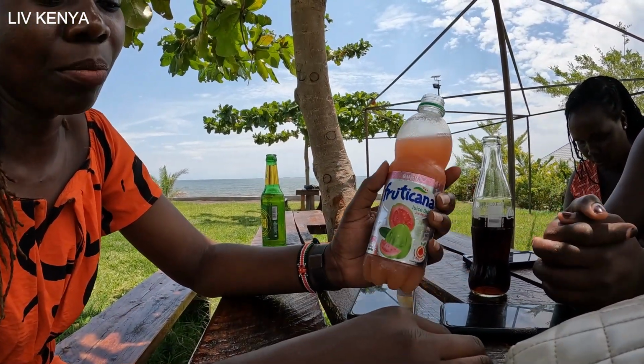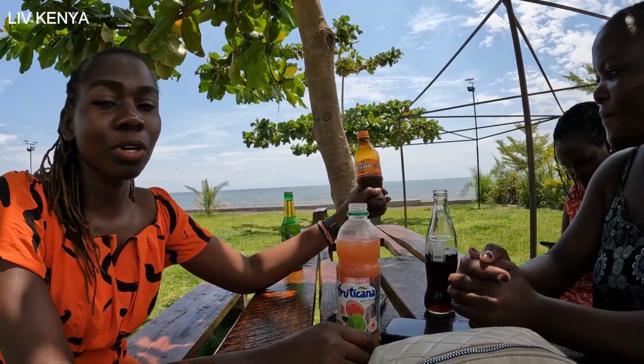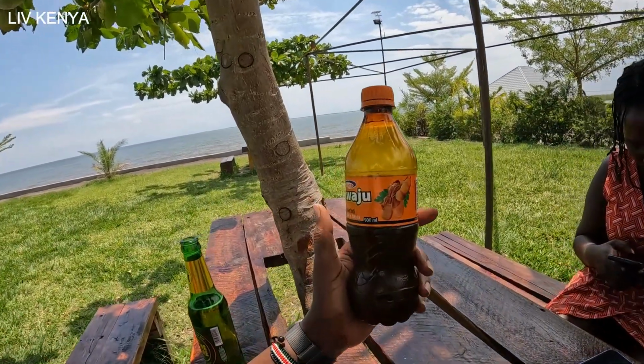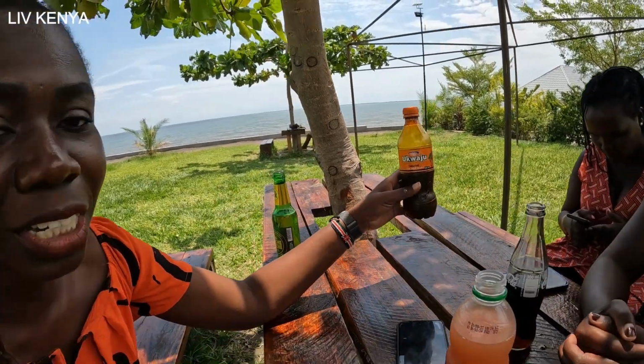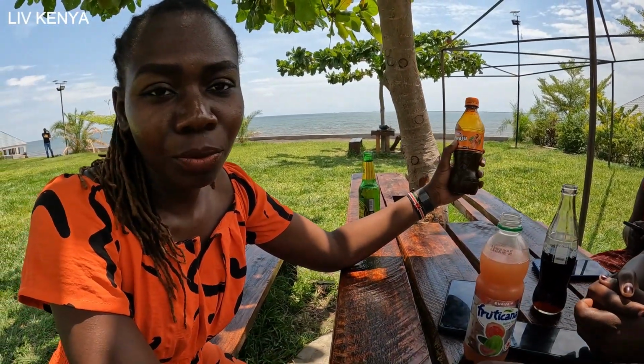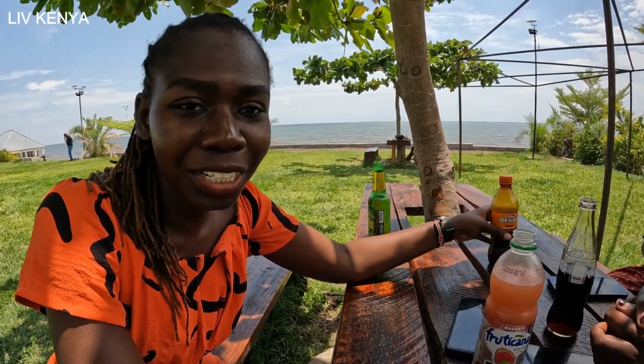So once again, I'm taking my Fruticana guava. I love guava, so this is my go-to. Jen is having ukwaju. Ukwaju is tamarind, and the best there is from Azam, Tanzania. Whenever we come to Tanzania or anywhere we come across Azam drinks, we usually take ukwaju. It is one of the best. In fact, we'll carry some home.